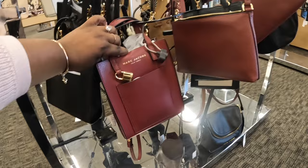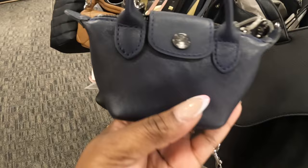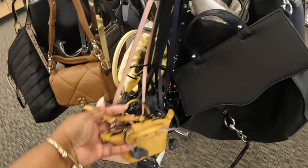I feel like every time we come in here, we see that same shape of Marc Jacobs. Where are these? These are $169. Are these Longchamp? Yeah, Longchamp. Okay, so they have that one. $169. All right, I think they're getting a little carried away with the little bag prices. This one is $179, and that's like the Nordstrom price. This one is $129.